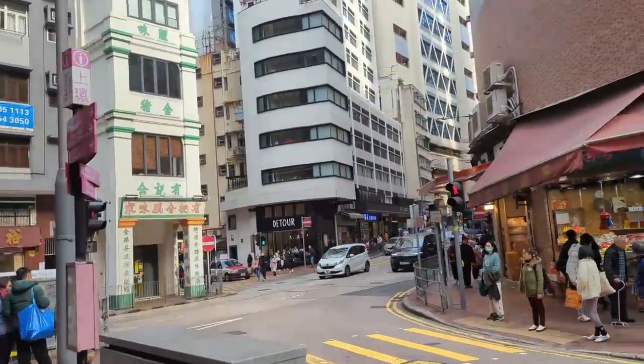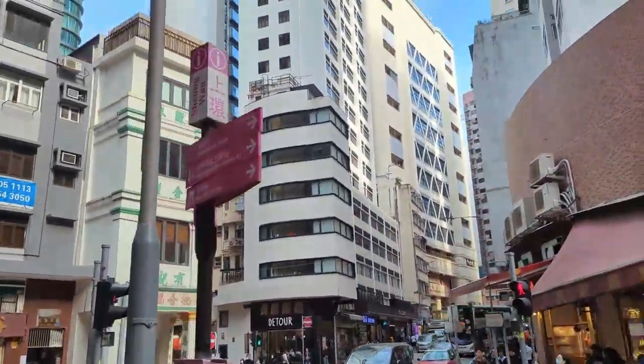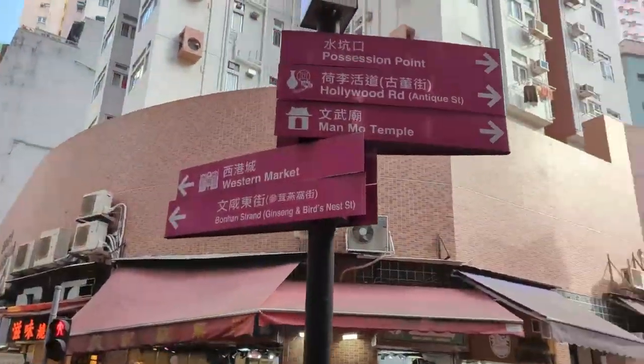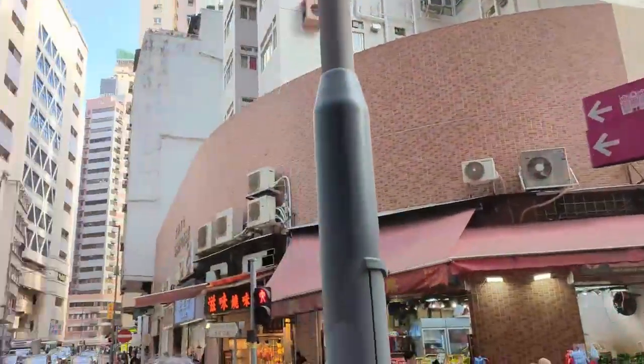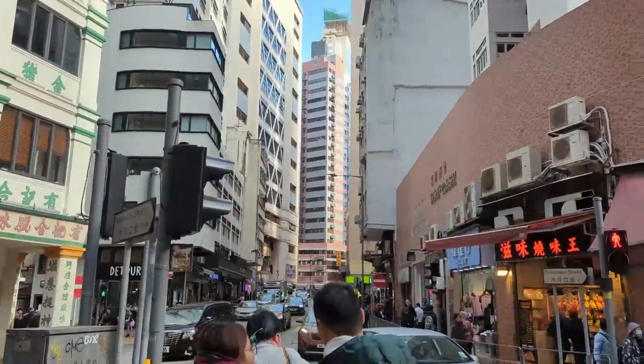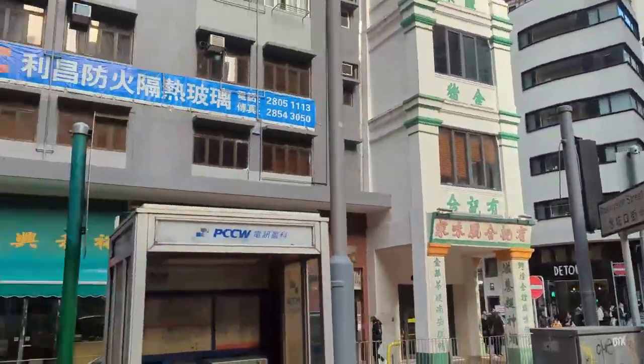Sheung Wan is an area in Hong Kong located in the northwest of Hong Kong Island between Central and Sai Ying Pun. Administratively, it is part of the Central and Western District. The name can be variously interpreted as Upper District or Gateway District.